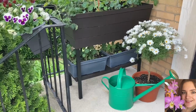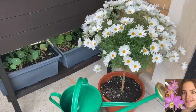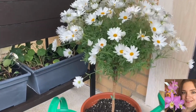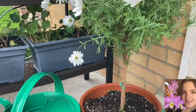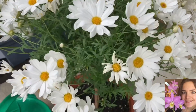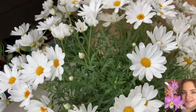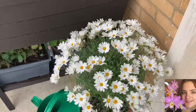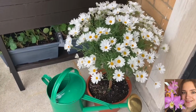And by my front door, I have this beautiful daisy tree. Isn't it amazing? I love daisies a lot. They're so pure and delicate and elegant. Just lovely.